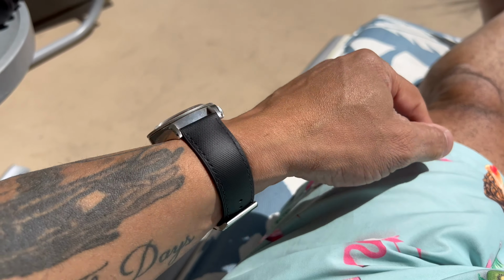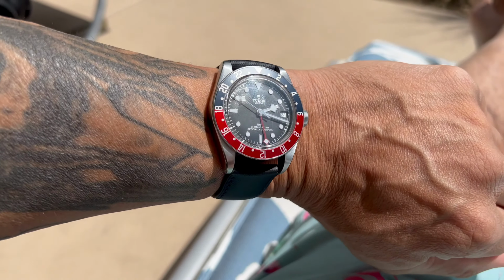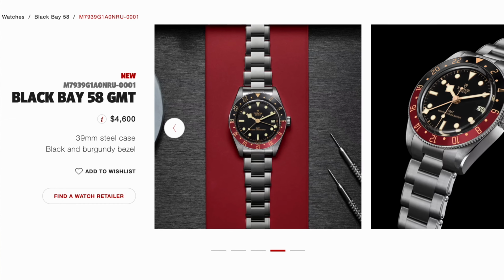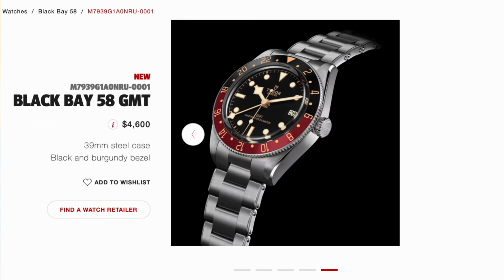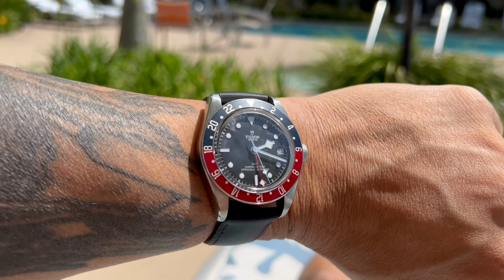I do not have hands-on with the new piece, but I do want to take a look at celebrating 5 years on the wrist with the OG. Don't get me wrong, this new piece is beautiful. It's special. It's gorgeous. And I can only imagine what she's going to be like in person. Consider my skirt blown up.